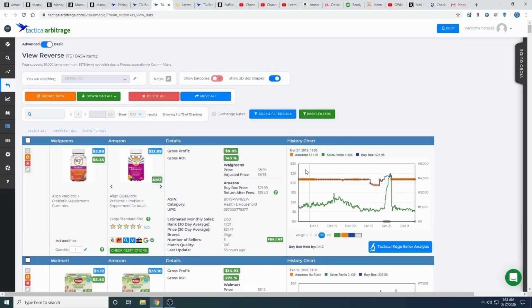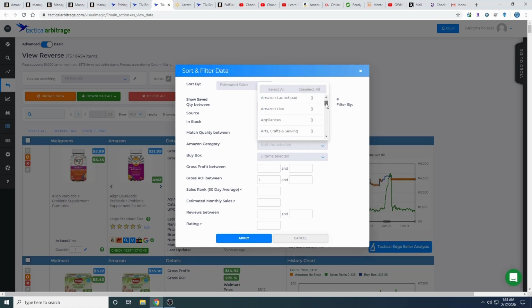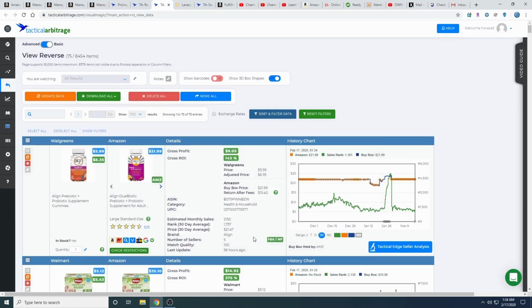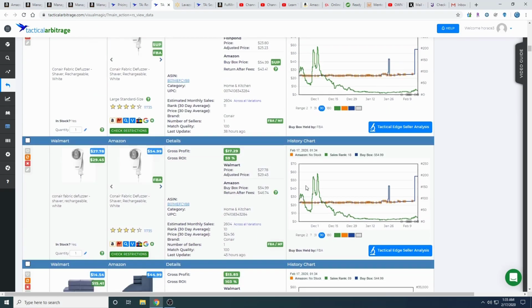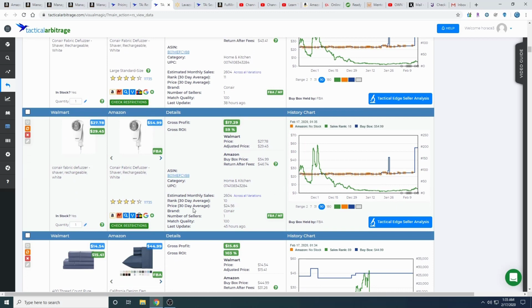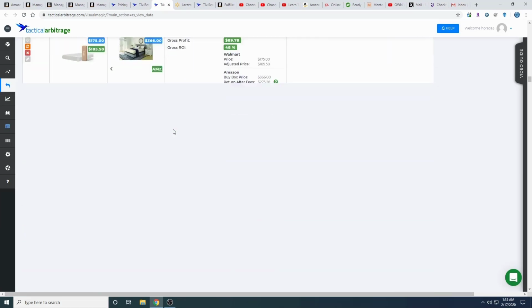So I'm just going to find one product to show you, one that I would actually move on, and then we're going on to a couple other things that I want to talk about. Let's see, how about home and kitchen? Okay, same thing. Are we approved? Yes. Out of stock. And then you just keep moving. You see how quick I'm moving through this?